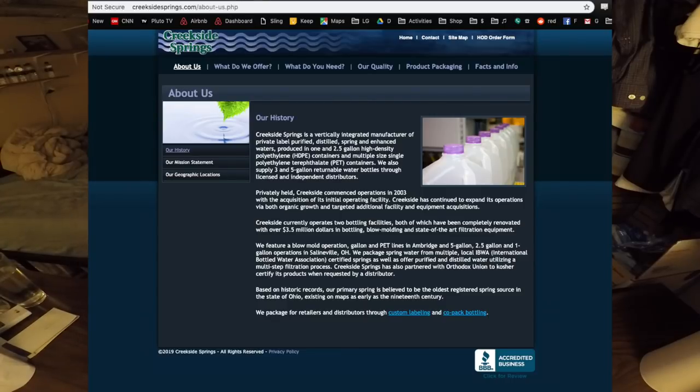So the Bentley Pittsburgh water is bottled by Creekside Springs in Ambridge, PA, and this is a private label company. So, you know, Bentley, it's the car company Bentley. Obviously Bentley doesn't bottle their own water, so they hire this company, Creekside Springs, to bottle the water for them and put the label on them. That's what Creekside Springs does. They just put labels on bottles and sell them to other companies for marketing purposes and advertising.